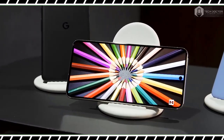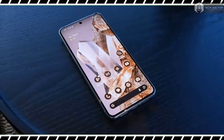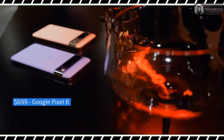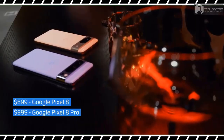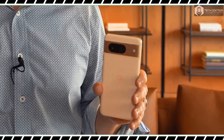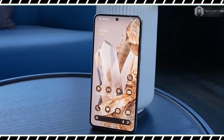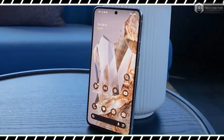Overall, the Pixel 8 and 8 Pro offer a combination of features that feel entirely new, like the new temperature sensor, and upgrades to existing offerings like Call Screen. The question is whether these upgrades will actually feel useful and make the new Pixels worth their higher prices.